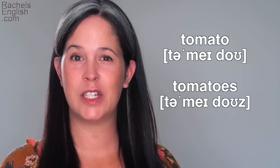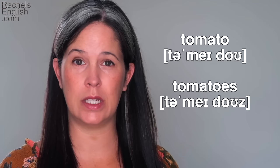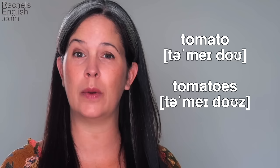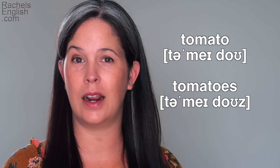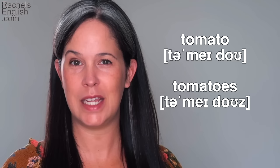Tomato or tomatoes. Notice that the first T is a true T, unlike tomorrow or today, which also start with an unstressed syllable, T schwa. This really has to be a true T. It sounds weird with a flap T. The second T, however, is a flap T, because it comes between two vowels and doesn't start a stressed syllable. Tomato. Make that by just flapping your tongue once on the roof of the mouth. Tomato. Tomatoes. Say those with me.